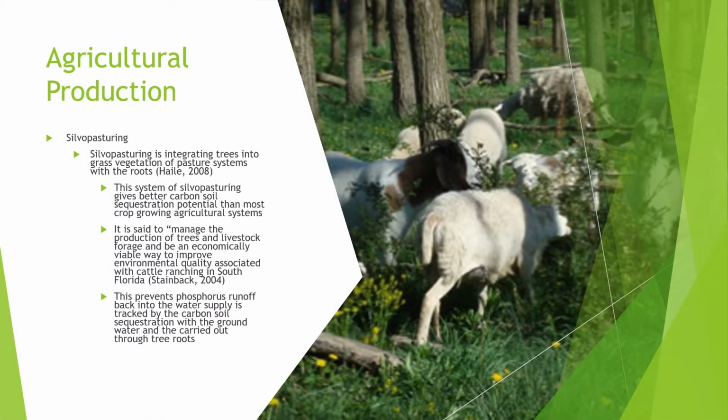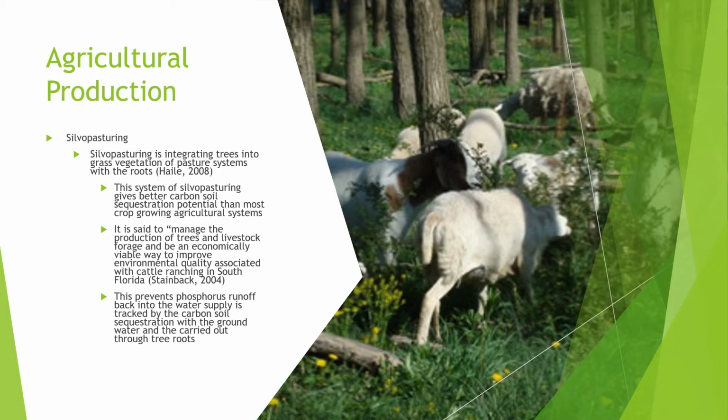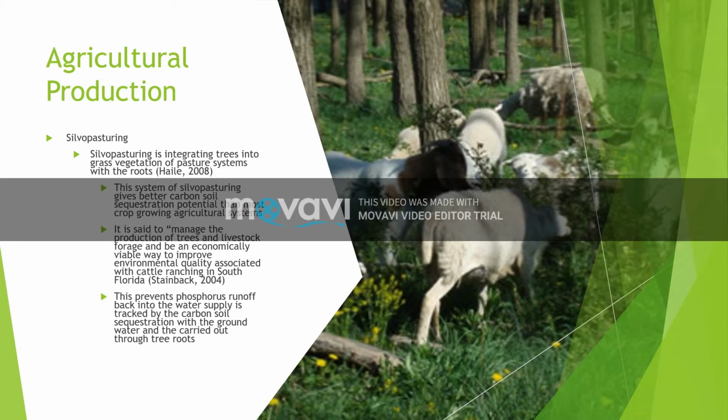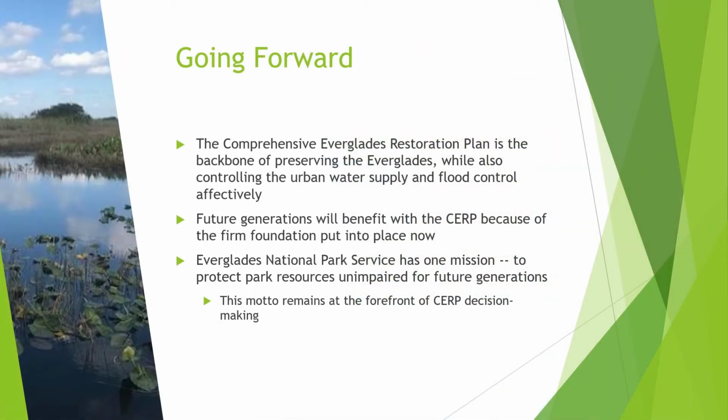Now, silvopasturing is a style of cattle ranching which integrates trees, which contain large roots, into the grass vegetation of the pasture system. This system of agriculture and pasturing is effective because it gives better carbon soil sequestration, which is capturing the CO2 in the atmosphere into a reservoir to treat water. This happens when the untreated water in the soil is taken in by the tree roots. Silvopasturing is said to manage the production of trees and livestock forage and be an economically viable way to improve environmental quality associated with cattle ranching in South Florida. This is an economically feasible way of preventing phosphorus runoff back into the water supply, preserving the integrity of the urban water supply.